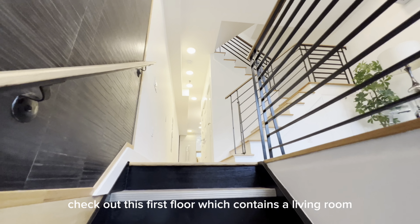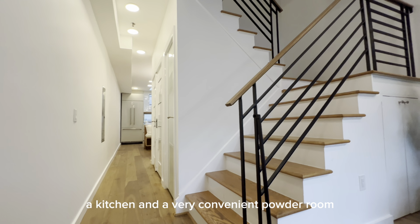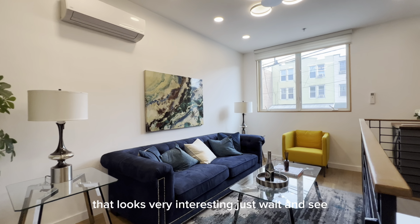Check out this first floor, which contains a living room, a kitchen, and a very convenient powder room that looks very interesting. Just wait and see.